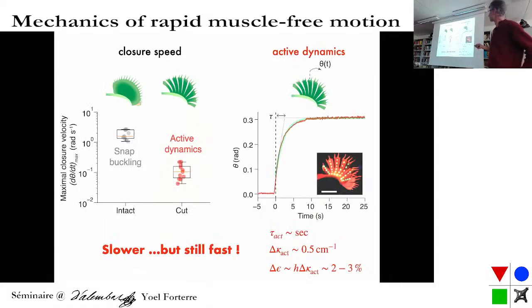All right, and so you can measure things. What you see is that as soon as you have a cut trap, you strongly decrease the maximal closure velocity by about an order of magnitude. Incidentally, this is a kind of late proof that the snap buckling instability matters. The fact that it's a shell is important to reach such high speed. But still, this is the dynamics of the active bending here, and you see it's a nice exponential dynamics. The time scale is about a second, and the deformation of this beam is about a few percent, from convex to concave. So it's slower, but it's still fast.